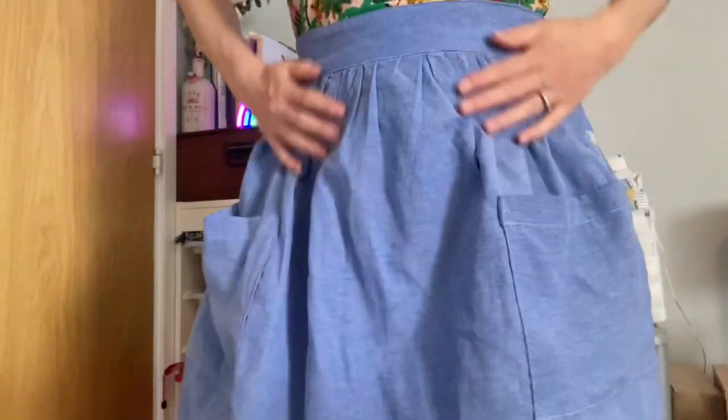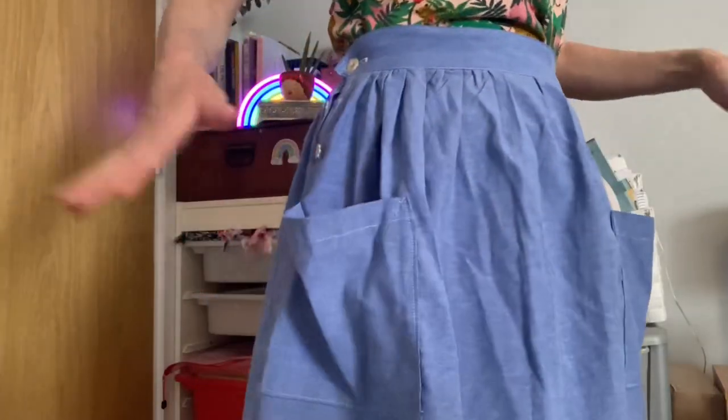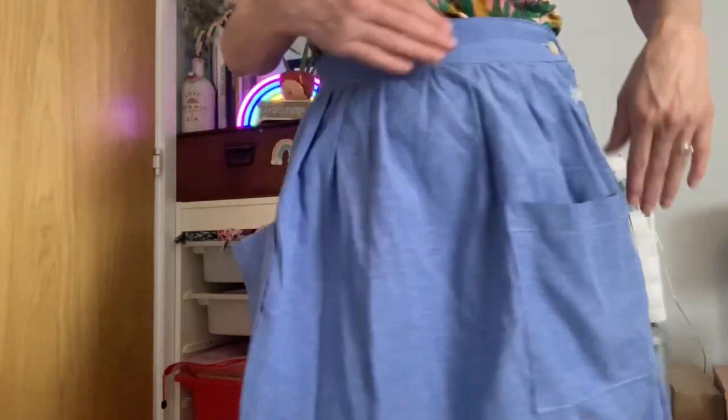I've just made mine in a blue chambray fabric. So this is what it looks like. These are the pockets. I don't know if you can see what I mean about them sticking out. I don't know if that's just the fabric. I would have ironed all of this area had my iron not broken.